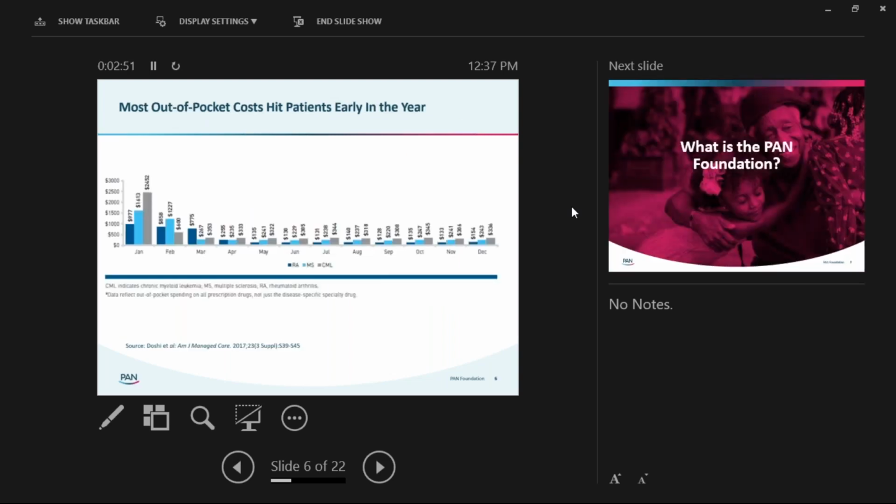So not only do patients face high out-of-pocket costs, but most patients are hit with the highest out-of-pocket cost at the beginning of the year. And it is unlikely that we will see any major structural changes to our healthcare system in the short term. And so cost sharing remains a high priority and a high risk.